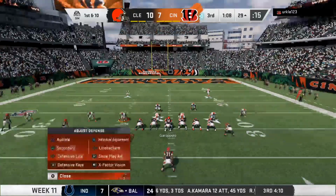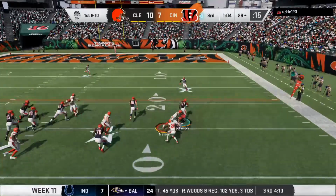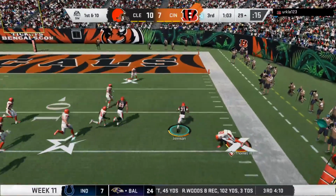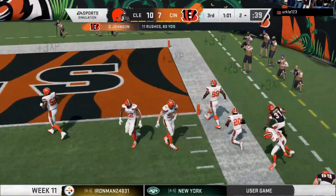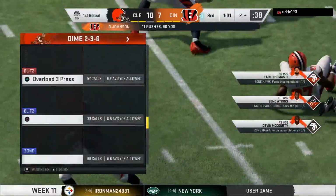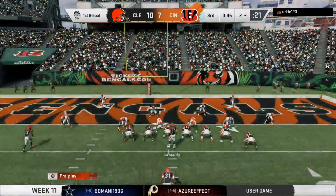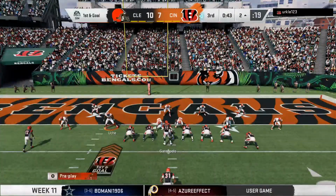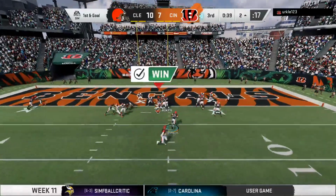A first down carry here for Johnson. And some room to work. A big chunk on the ground there, 27 yards. You gotta love everything about that run, except for maybe a couple of things. You gotta wonder, do you fight a little harder to get into the end zone instead of going out at the 2-yard line?